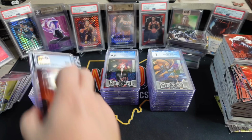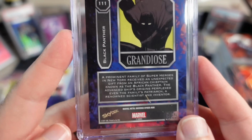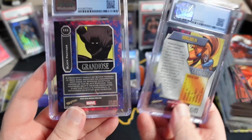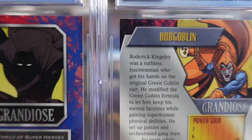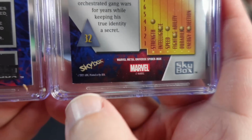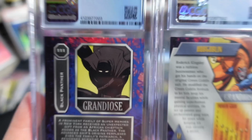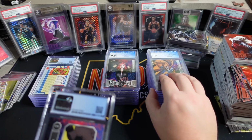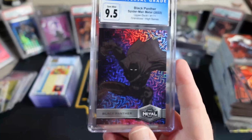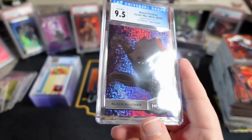We have another one here with a Black Panther. Same thing. Once again, you can tell as soon as you look at the backs of these. Look at the top corners and edges on this 9 and that corner down there on the bottom compared to the 9.5. And once again, I know that there's more to grading than just back edges and corners, but if you've handled or opened any Spider-Man Metal, you know exactly what I'm talking about. Once again, also a gorgeous looking card.